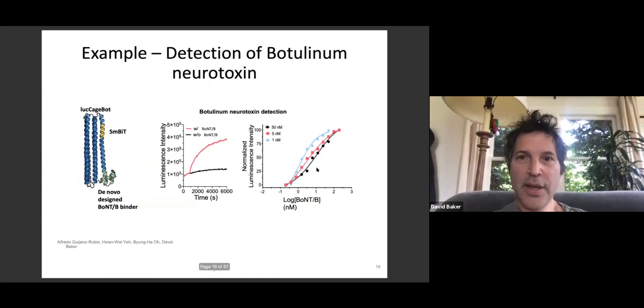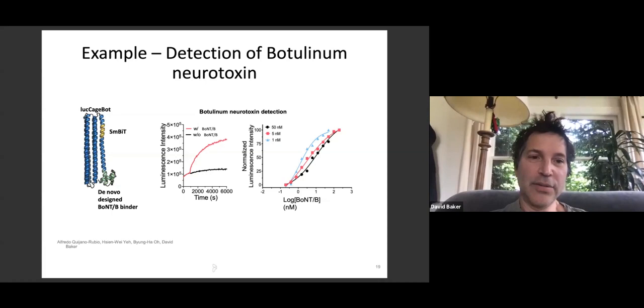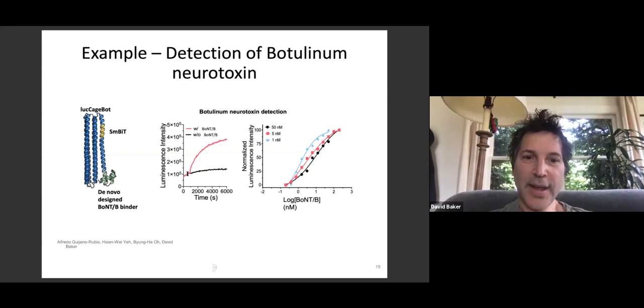Here's another example with botulinum neurotoxin. We've been making de novo designed binders to the botulinum toxin. We have them caged so that when we cage them, the binding surface for the toxin is not accessible. So in order for the toxin to bind, this has to open up, and we reconstitute luciferase activity here.